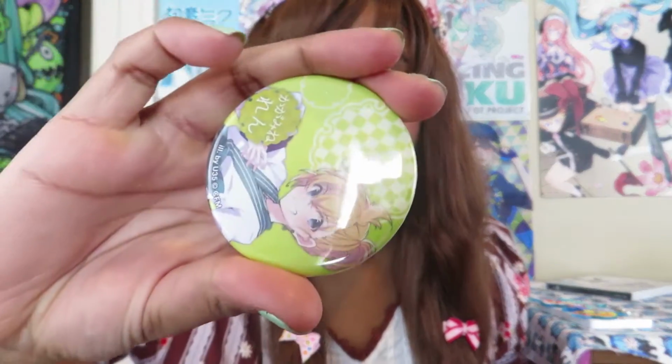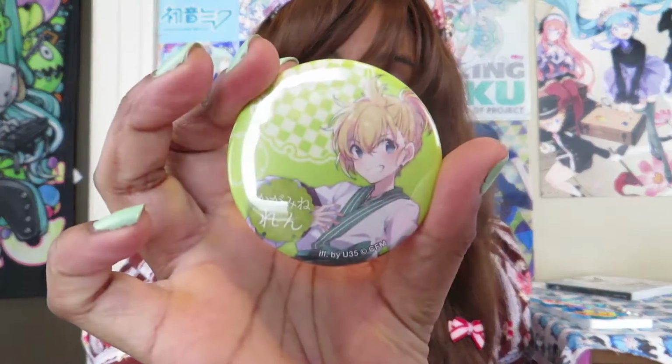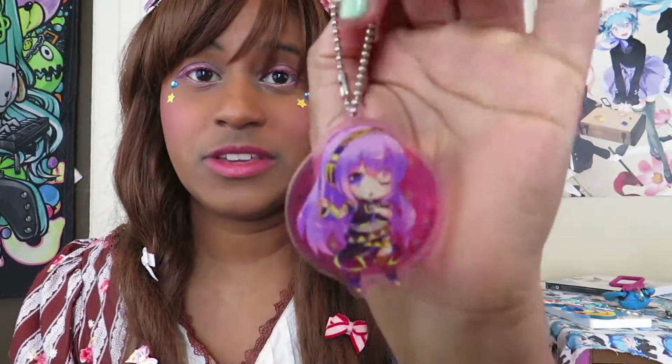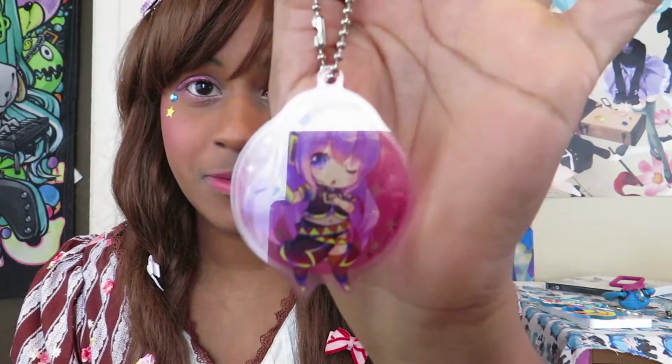So next, I have a few pins. So here's a Len pin. There's just a regular pin, and then I have a Luka keychain. Aside from Miku, Luka is definitely probably my second favorite Vocaloid. I really like these two.